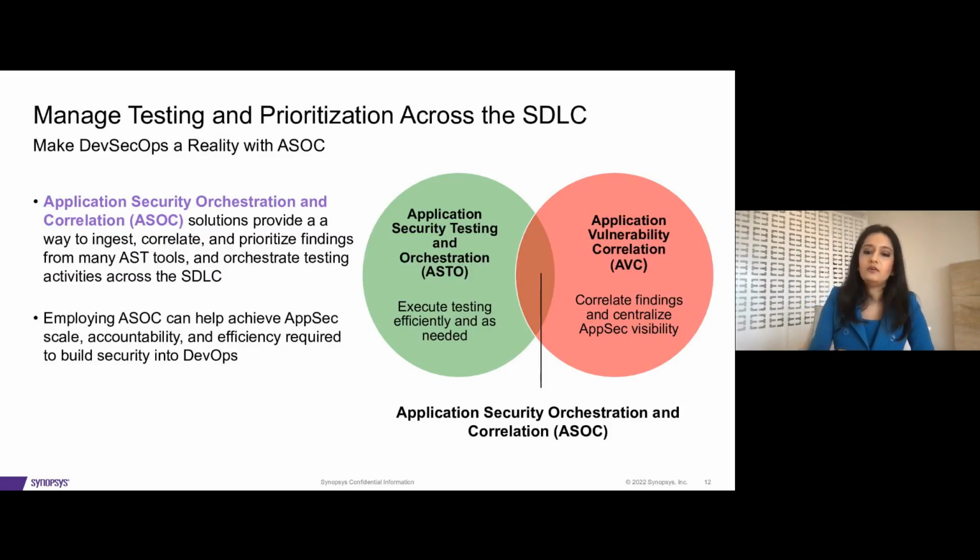Now, what we talked about earlier with orchestrating testing and with being able to correlate those findings is a concept that Gartner coined as ASOC, Application Security Orchestration and Correlation. And really what this enables you to do is achieve a certain level of scalability in your AppSec operations. It enables you to achieve a common framework for accountability with a lot of visibility, a component that we addressed earlier with a correlation solution, and a high degree of efficiency. And all of these are very necessary parts of building security into DevOps.